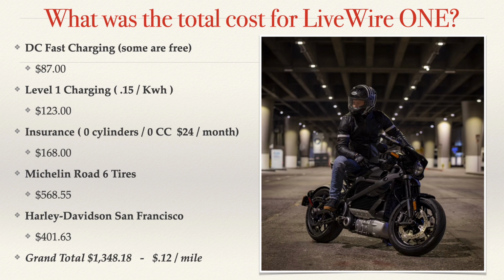And the Harley Davidson in San Francisco charged Preston $401 in labor to put those two tires on and adjust the belt and all of that. So the total cost for the bike was $1,348.18 for the 7 months. It works out to almost exactly 12 cents per mile. So that's what it cost to run the LiveWire for the number of miles, 11,000 some odd miles. It's 12 cents a mile, and that includes insurance, tires, electricity, everything, even maintenance costs.